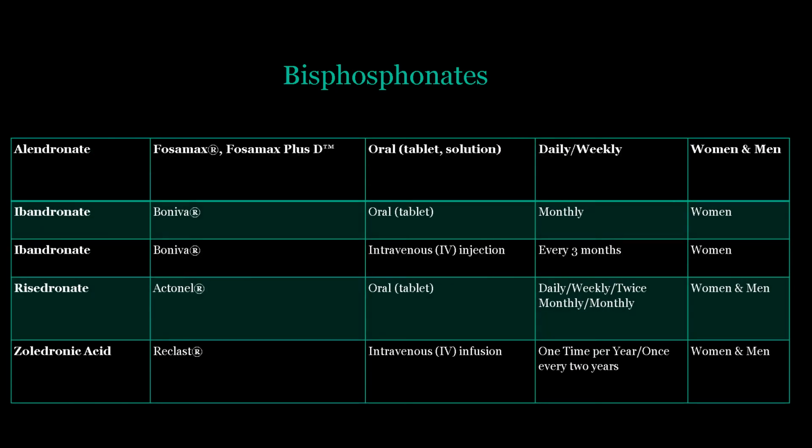Here is a list that I alluded to of available bisphosphonates right now. I should add that one of them is an IV infusion called Reclast, which is given one time per year and once every 2 years.